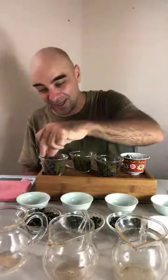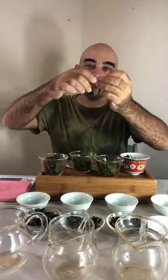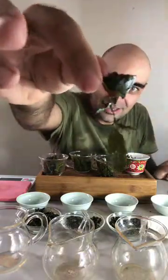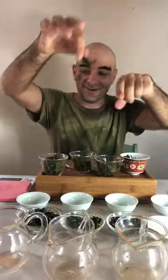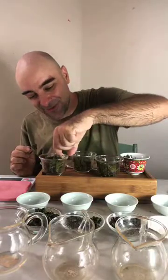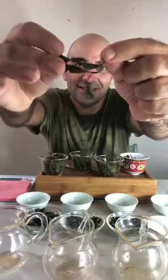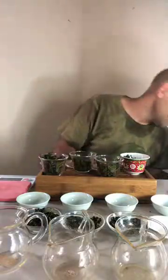Every time I pull out a stem, just a random stem, you're gonna get, oh, we got a cheater. So there's a bud and there's an extra leaf here. So that's a cheater. But if I take out another random one here, then you've got the bud and 2 leaves, right? It just happens again and again. And that's how you know you have a high quality, hand-picked tea.